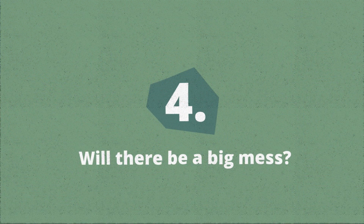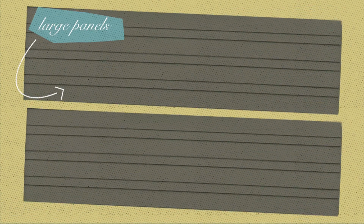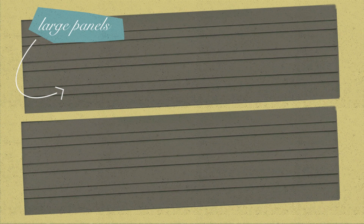Everyone wants to know if there will be a big mess. Yet another benefit of choosing vinyl siding is that it comes in large panels, which minimizes any project-related messes.